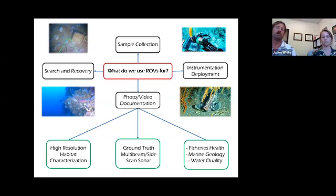We do a lot of fisheries work. And like I mentioned earlier, we do a lot of sample collections the last few years. We do cruises where sometimes we're only getting sponges. Sometimes we get coral. You never know.